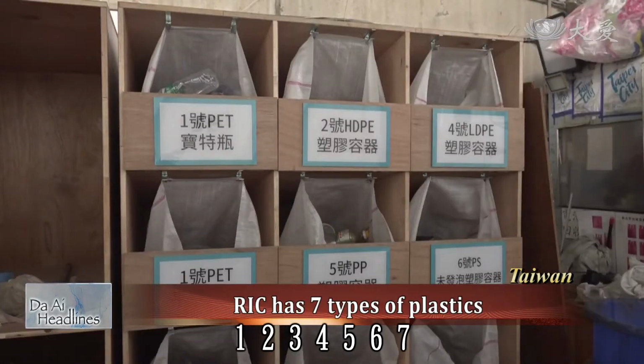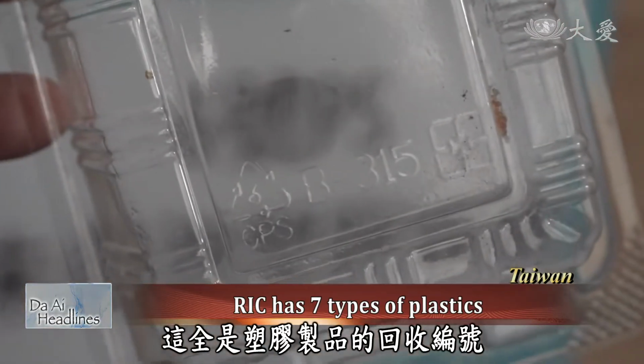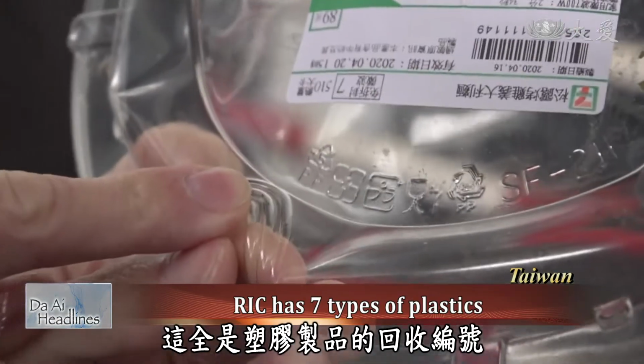1, 2, 3, 4, 5, 6, 7. I'm not counting numbers. I'm reciting the resin identification code for plastic items. Many of our plastic containers, including trays and plastic packaging, look very similar.